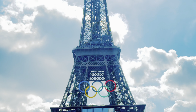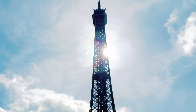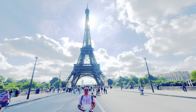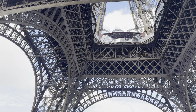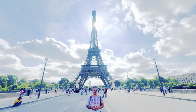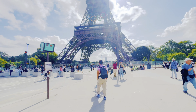The Eiffel Tower is a wrought iron monument in Paris, France, that is a symbol of the city and the country. As for its construction, the Eiffel Tower was built for the 1889 World's Fair and completed in 1889. It was designed by Gustave Eiffel's company of civil engineers.